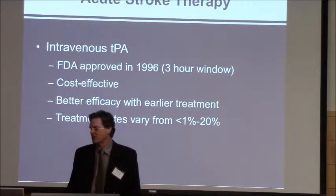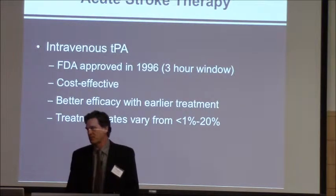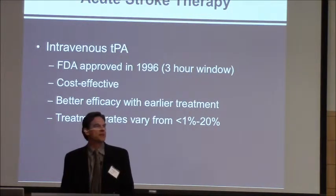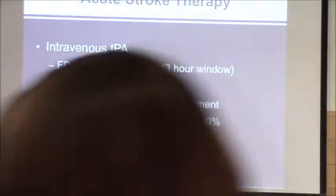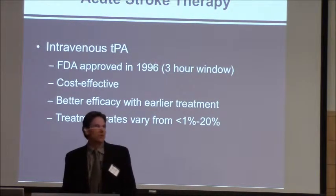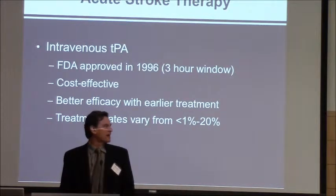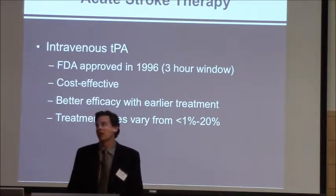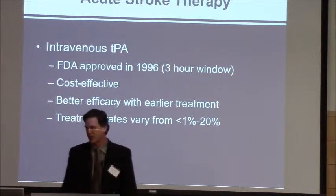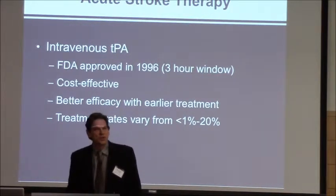This is a major breakthrough in stroke care. It was approved in 1996 by the FDA with a 3-hour treatment window. That means we have to be within 3 hours of when the patient was last known to be well. This has been studied in incredible detail, and it is a highly cost-effective treatment. In fact, it's been called one of the most cost-effective treatments in all of internal medicine. So pretty impressive. The sooner you give it, the better.